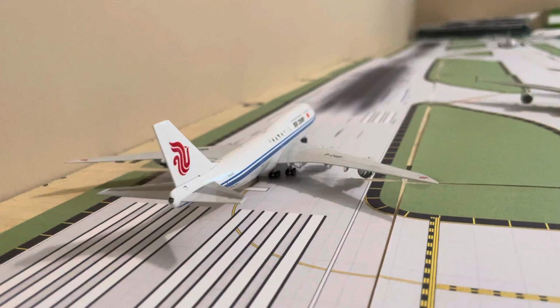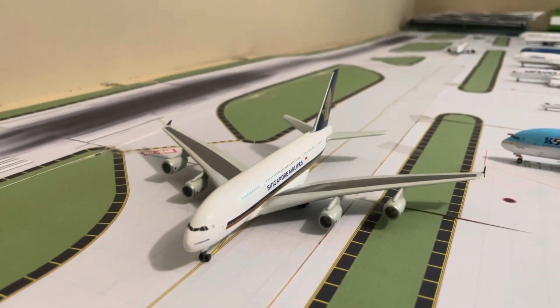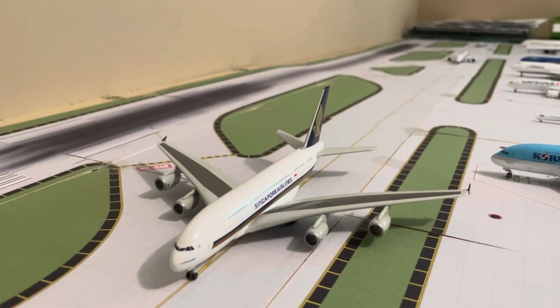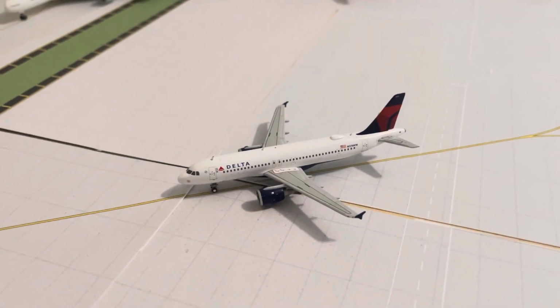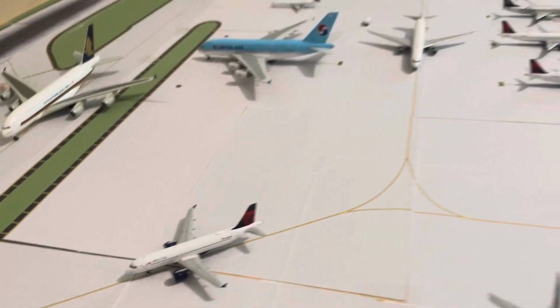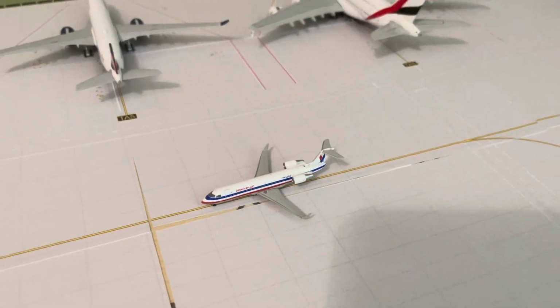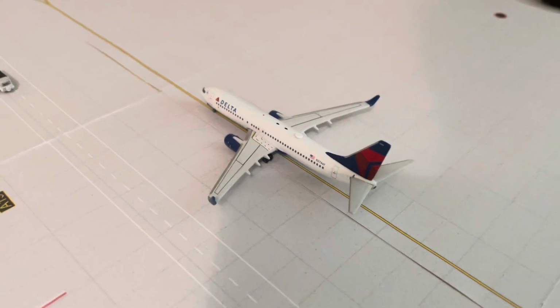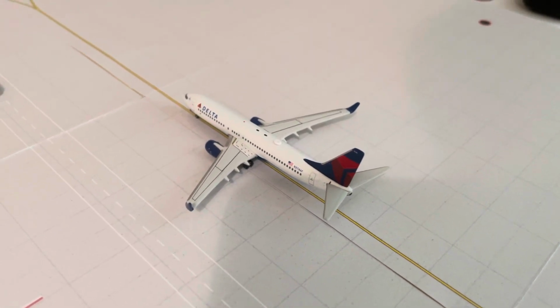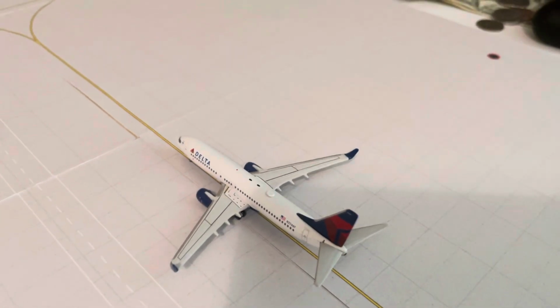The departure to Beijing Capital, the Air China 747-8. Departure to Amsterdam, KLM 787-10. Departure to Singapore with a stopover in Milan is the Singapore A380. And then we have this Delta A320 heading to, I'm trying to think where they fly domestically, Jacksonville. And then a 717 to Chicago here. 764 to Paris. LL 789 Jerusalem of Gold livery to Tel Aviv. American Eagle CRJ200 to Boston. And then the 738 here with Delta, we're going to send this one to Baltimore.